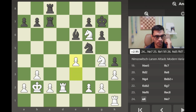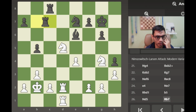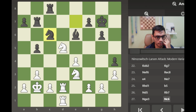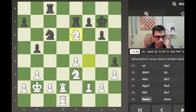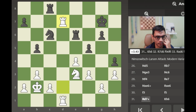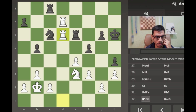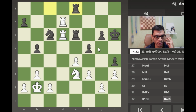So I will put pressure here, and find dynamic play. These are improving moves. Now we capture. There is an interesting tactic here. I'm going to give a check. I see a check, I will immediately give the check here. I'm going to try to win fast. I also know my opponent is low on time.